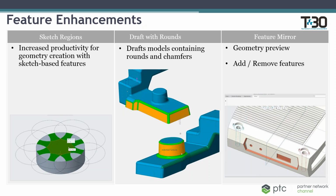Another enhancement is the feature mirror tool. So this is new because previously in Creo you were limited to what you can select to mirror. For example, here you can see that the user can select different features and add or remove what he or she wants to mirror along that plane. So we now get a preview in the graphics window for immediate and visual feedback on your selection. So now there's geometry preview and basically more control over how you create your mirrors.